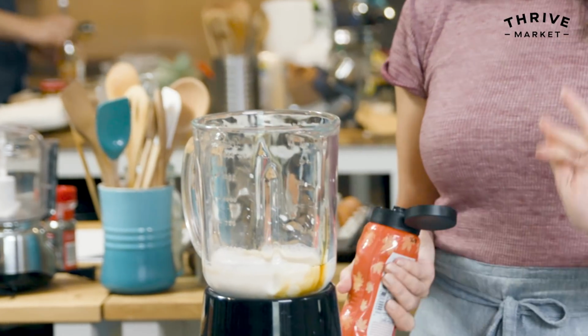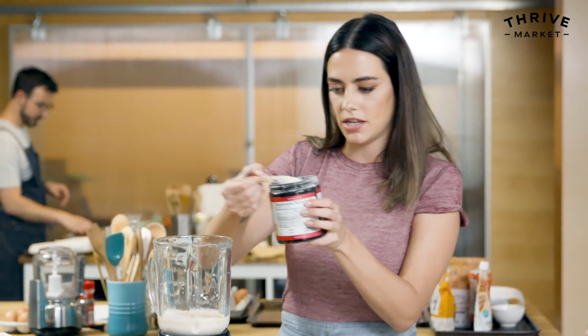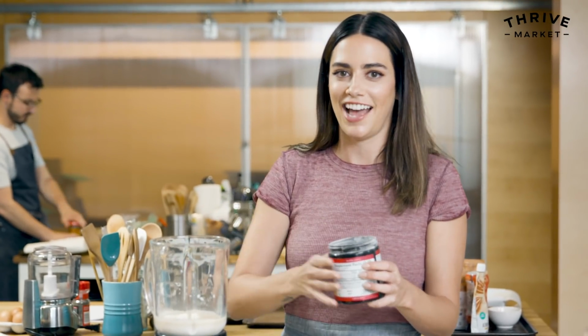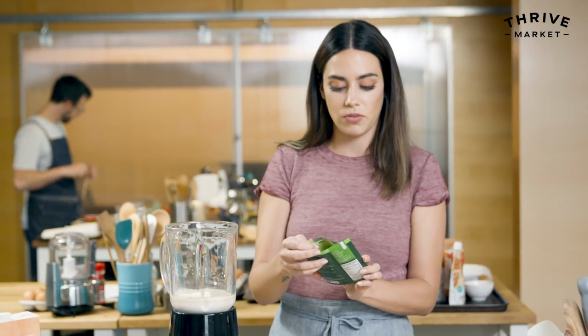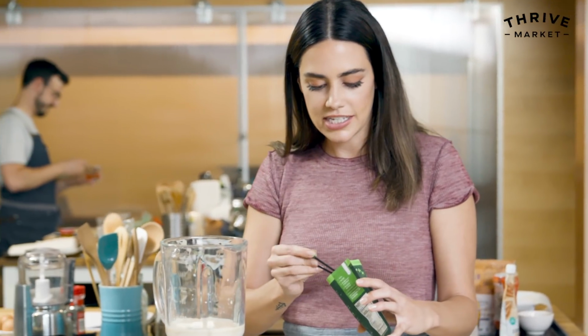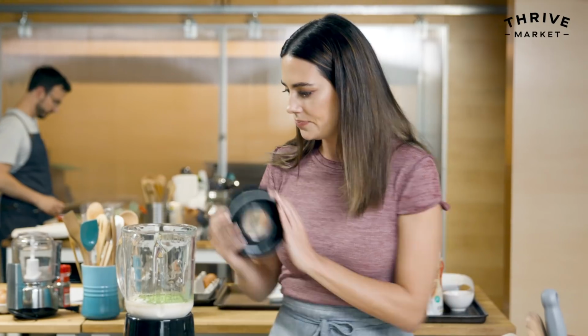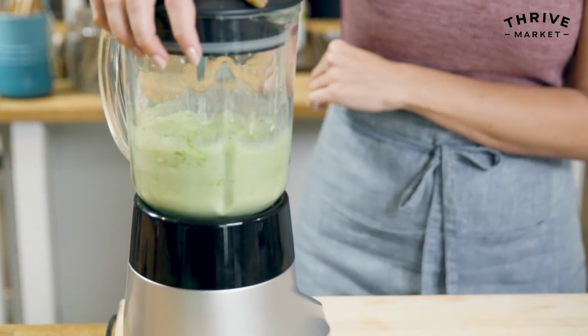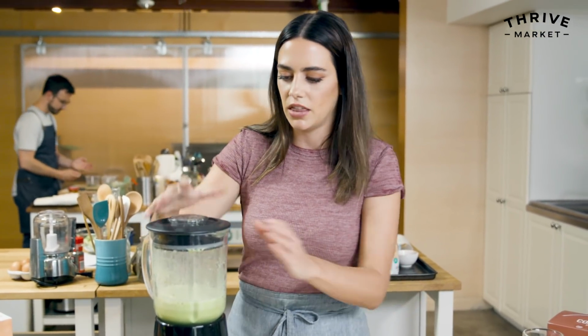Maple syrup, as much or as little as you like. Now to the collagen. So I like to do 1 scoop, which I think is the recommended, suggested serving size. And then I have some matcha. I like this one from Thrive because it's a little more mellow. It's not so bitter. So add about a teaspoon to a teaspoon and a half. There is caffeine in here, and it turns it this pretty green color. Let's blend it up. You may be wondering why I'm making this in a blender. I want to make sure the collagen and the matcha are fully combined and there's no lumps of anything.